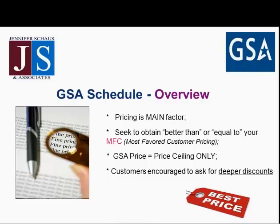The GSA schedule, the whole impetus for this is so that the government can buy directly from you, knowing that they're obtaining the best prices that you have. So pricing is going to be the main factor, and they're going to be looking for prices that are better than or equal to what they call your MFC, your most favored customer pricing. So if you're selling widgets for $100 and you gave Xerox a discount and gave them a price of $90 for your widgets, GSA wants that better than or equal to that $90 rate. Maybe you give GSA a rate of $89, which is, again, better than your most favored customer.